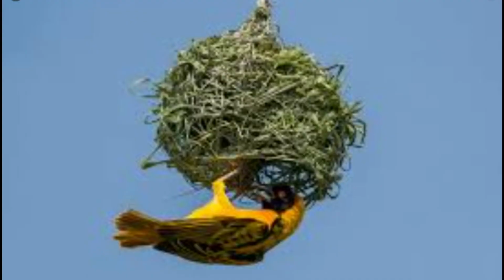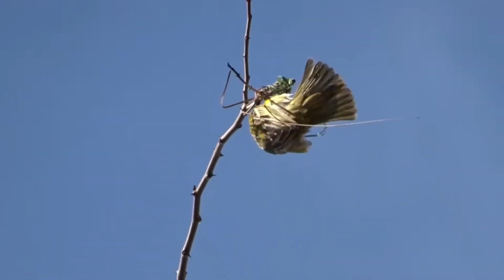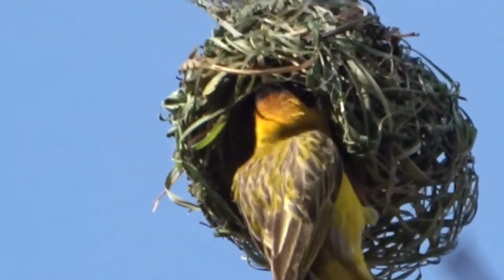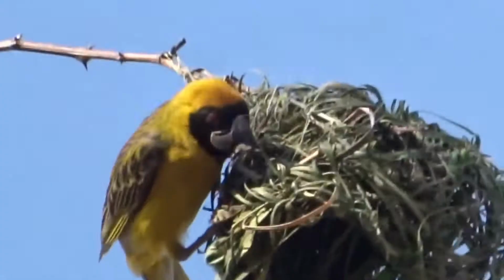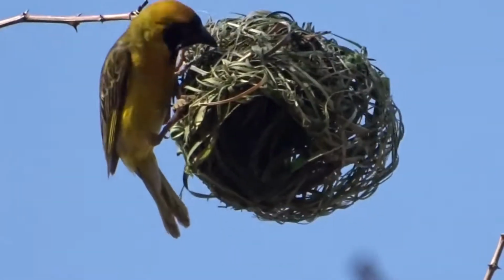Number 1. Weaver bird. This bird's nest is one of the most beautiful nests in our world. Bird nests can be seen in many tall trees. You will be surprised to know that the nests of these birds are not made by female birds, but by male birds. The male weaver bird collects long leaves of grass to build nests.